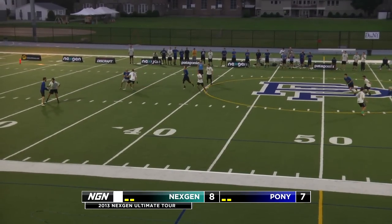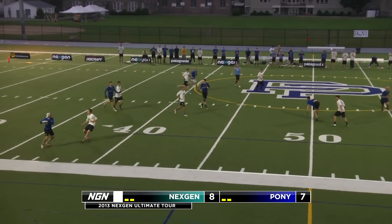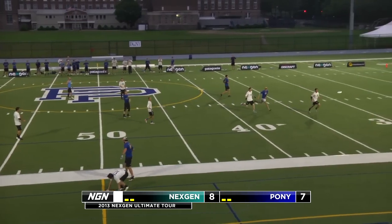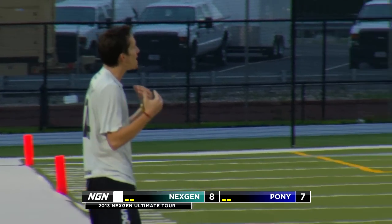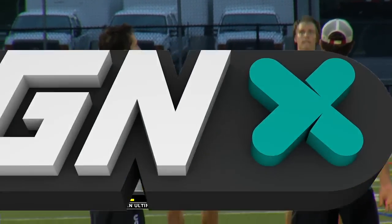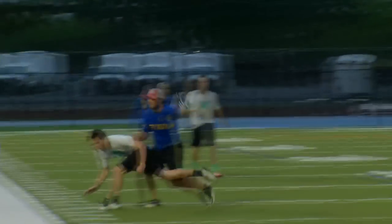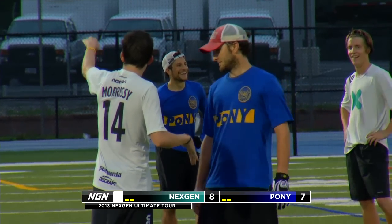Hennessy. Nice continuation on the open side. Pressure on the backside from Morrissey. And Vukovic calling a foul on this one. If we get a look at the replay, I think we might see that this one was overthrown and the receiver probably wasn't going to have a play on this disc. I guess we'll never know. This is definitely a tough one to solve without an observer here.